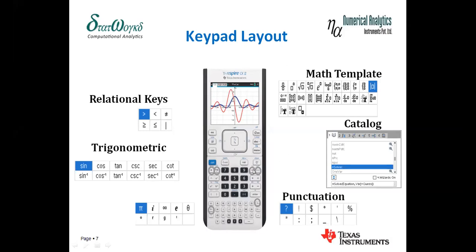On the right side, beside the number 9, you have a math template, which gives you options like summation, differentiation, integration, logarithm, matrices, and all of that. And beside this math template, you have a book-like structure. That is nothing but the catalog. So whatever operations you have in the calculator can all be found under the single catalog key. You have all the operations in this.